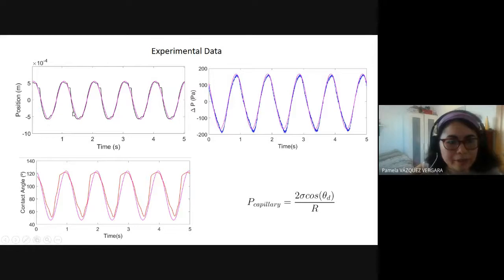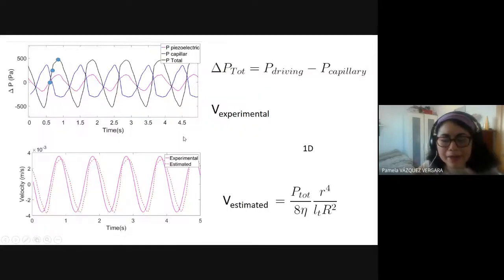Well, this was what we were thinking, and when we compare our experimental data, let's say I take my experimental position data, I differentiate it numerically to have an experimental velocity, and compare it with what is estimated, and the results are very, very similar, as I showed you here. The pink line is the experimental velocity, and the dashed red line is the estimated velocity.